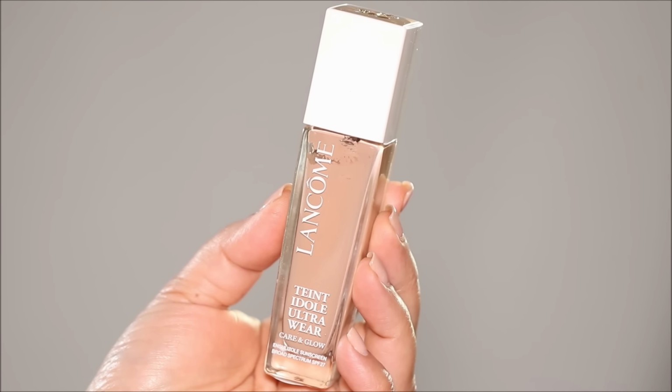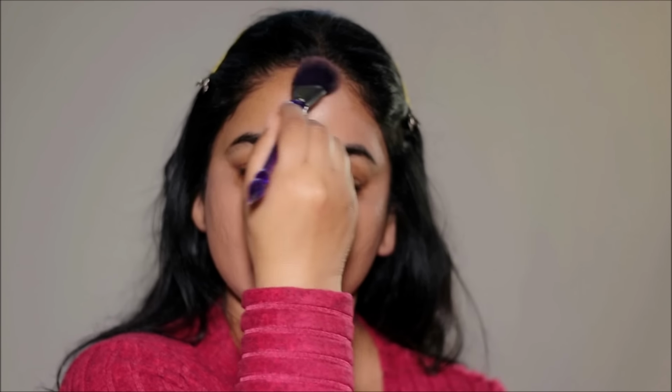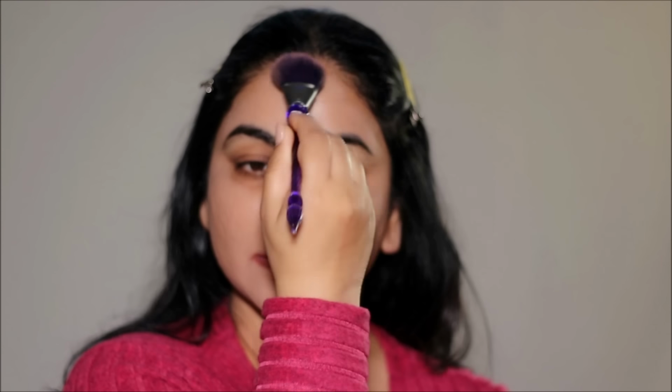For foundation, I'm going to be using Lancome Tint Idol, and this is in the shade 345N, which seems a little bit lighter for me, but it's okay. I know it looks ashy now. We'll make it work by using some dimension and will bring it down to my skin tone. The brush that I'm using is from Real Techniques. It's actually a contour brush. I love it for foundation.